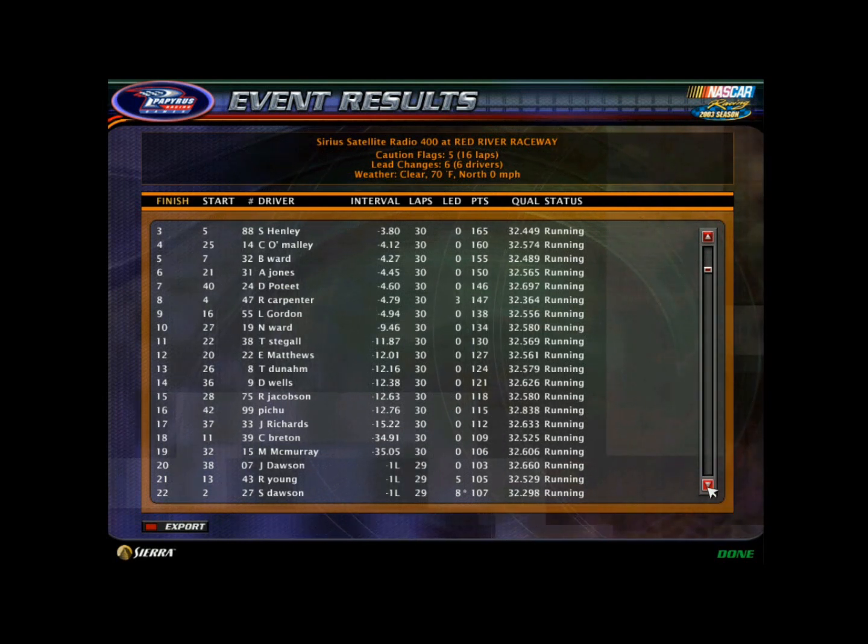Theo Stegall, Eric Matthews, Trent Dunham. Trent Dunham with it. He was in mid pack all day. He did a comeback to get up here. Eric Matthews, 12th. He got into the wall. He got into a wreck and he came back, finished 12th.